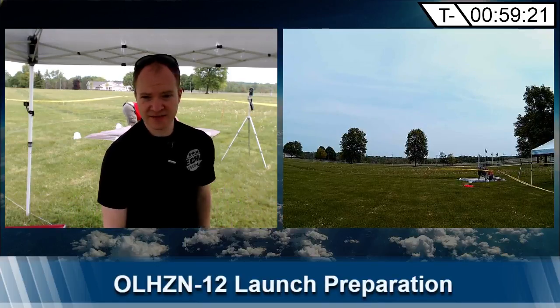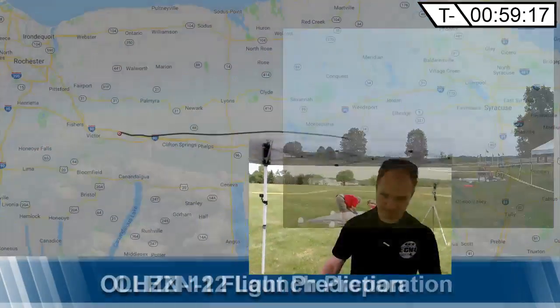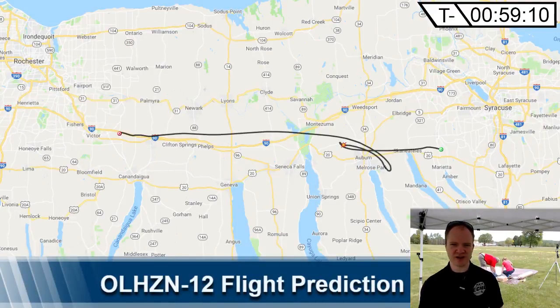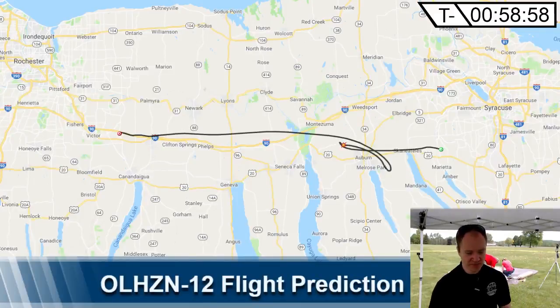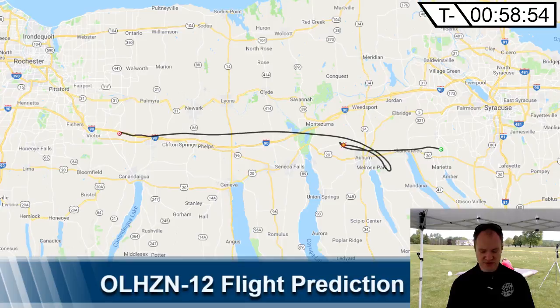So, speaking of maps, let's take a look at today's map and what we're talking about for predictions. This is our predicted flight path today. We're in a little bit of a different launch area than we normally are. This is kind of like our secondary location. We've done it once, I think, here before. Overlook Horizon 2 launched from Farmington Town Park, which is where we're at now. So we did launch from here one other time, but that's it, just one other time.